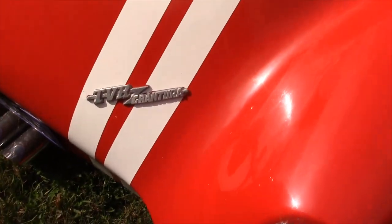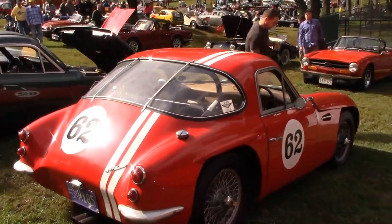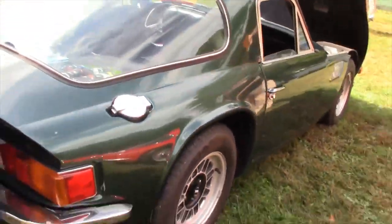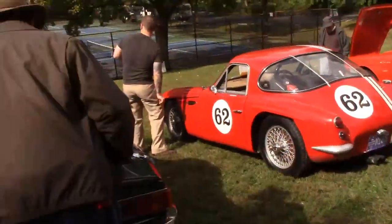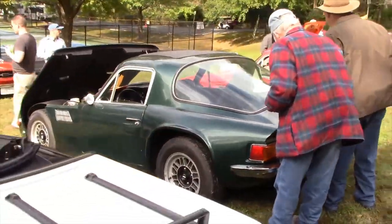TVR. Right-hand drive. Oops. Yep. These TVRs are quite rare. We did bring them over. Certainly saw some back in the day. And really special cars. They're very fast and very, very British, which to me makes it quite cool.